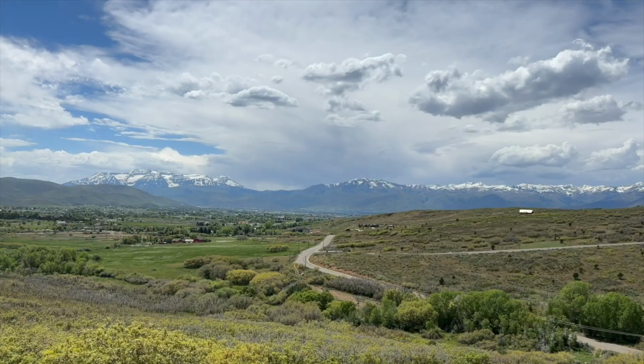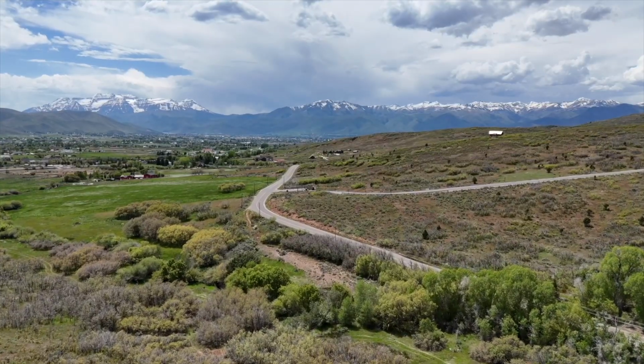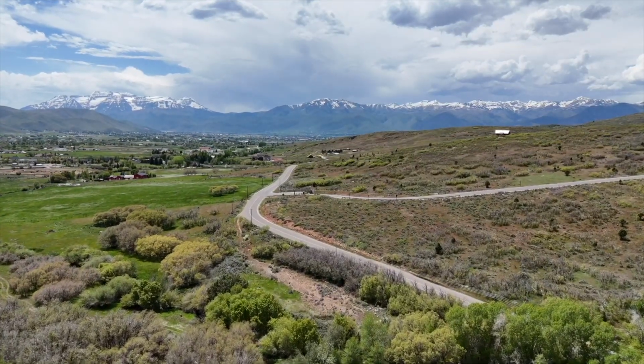Back roads to Heber, circa 3600 East, is a great place for an expansive view of Mount Timpanogos.